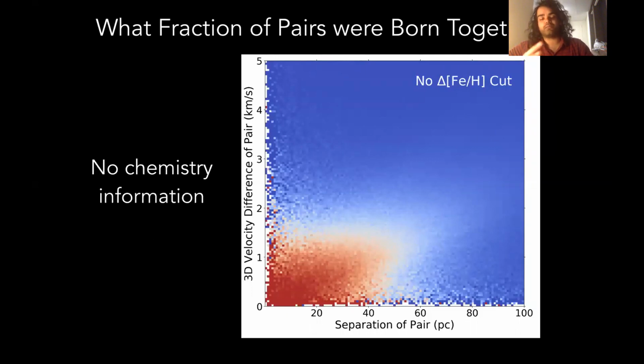And as I promised in the title of my talk, this plot right now is without adding any chemistry information. So this is only positions and velocities. The delta Fe over H on the top right is just the difference in the amount of iron in both stars.